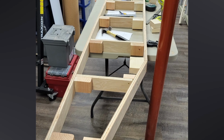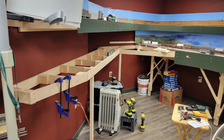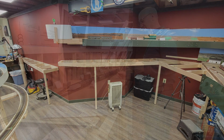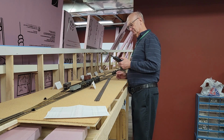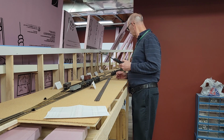So I soldiered on, beginning construction of the Douglas benchwork east of Casper. By March 2nd, the Douglas benchwork was installed on the walls below Hudson. Finally, the big day arrived. No more delays. On March 3rd, Kurt and I conducted the inaugural operating session of the layout.